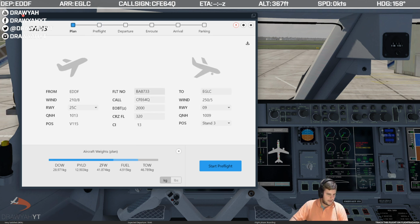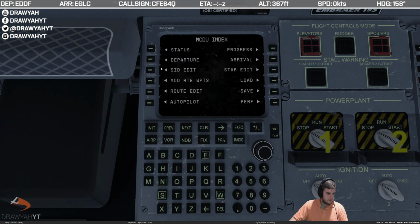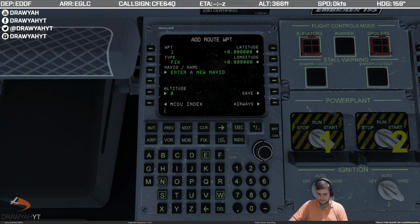Frankfurt to City, BA 8733, Flyer 64 Quebec call sign. That's just current information at the airport. The cruise is at 320. So, back to the FMS, and let's plug in our route. We're going to add a route to waypoints. We're going to import our first waypoint today, which is going to be SOBRA, Sierra, Oscar, Bravo, Romeo, Alpha. Save. The cruise altitude is flight level 320, so 32,000 feet.